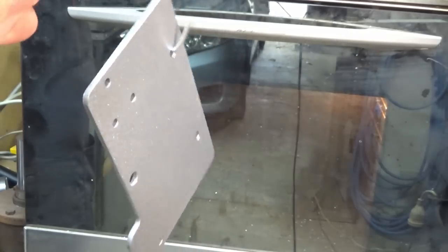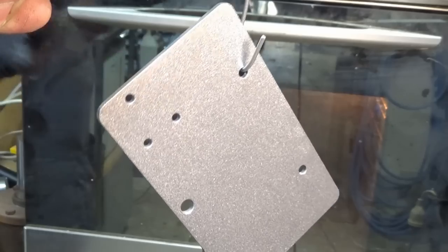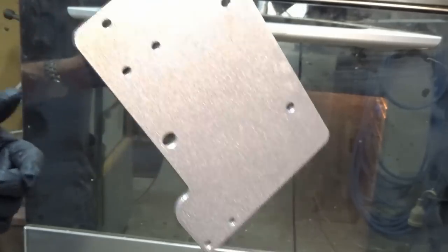Well, there's our carriage plate, and that one's done. The casting that I put in about 10 minutes ago is still getting to that stage where the powder's starting to flow out, but this one is done.